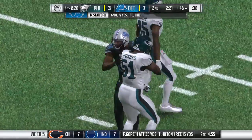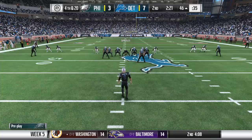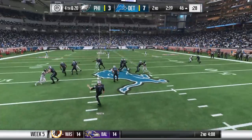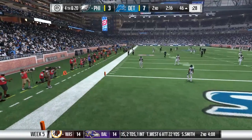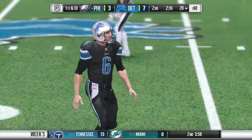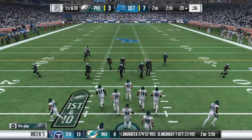That one intended for Anquan Boldin. And it'll be 4th down. Here's Sam Martin now as he's on to punt for Detroit. And not what he was hoping for there, as this will hit in the end zone for a touchback. And Philadelphia ready to get going on offense again.